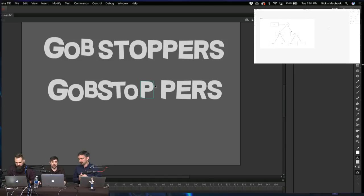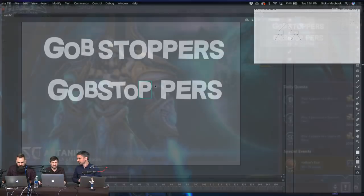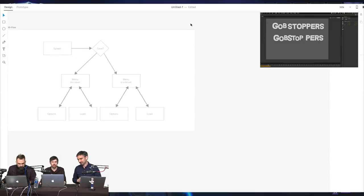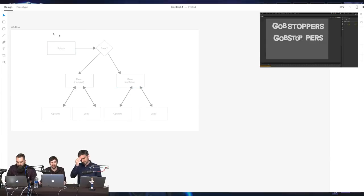Yeah, it's definitely painful building flowcharts in XD. It's not built for that, but I just do it anyway because it's not that much faster or slower than anywhere else. Normally this is like a 5-minute thing.